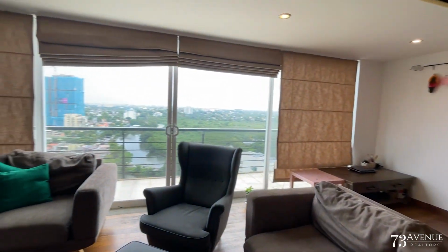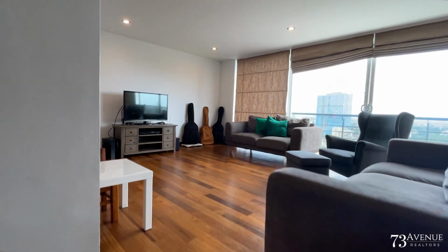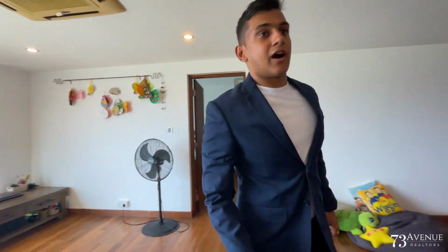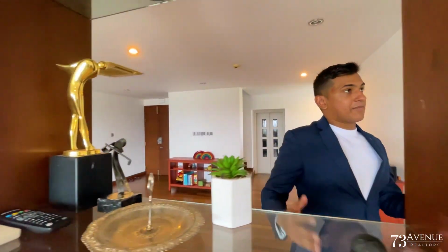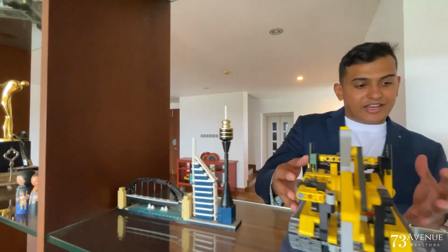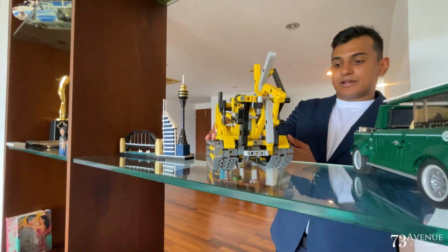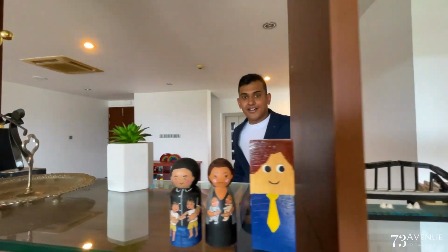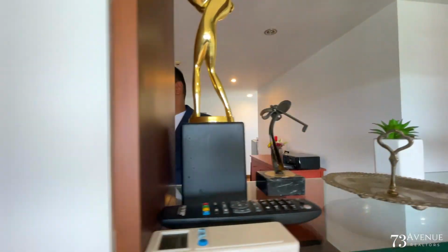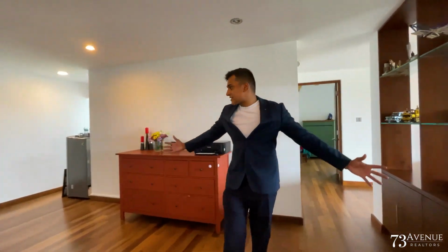You can create this space into a nice lounge. I mean, there's a nice car setup here. So you can see that the owners have kept their collections here. Got some nice buildable stuff here. Yeah, it can be a nice display rack. So there's a lot you can do with this space because there's so much space. It's just so spaced out.